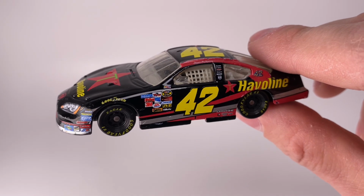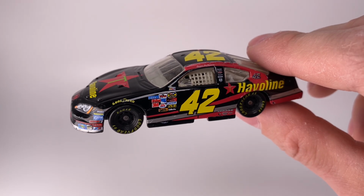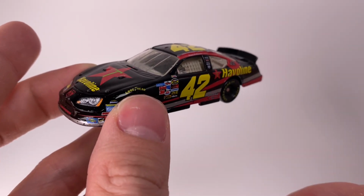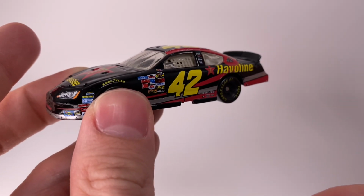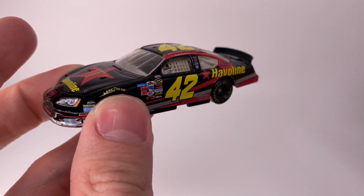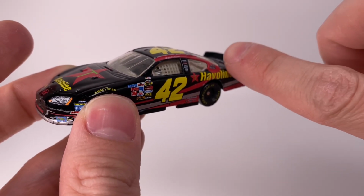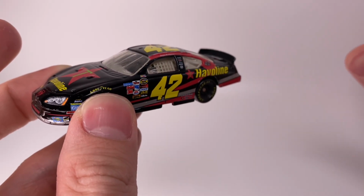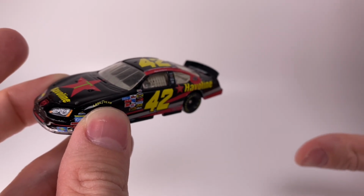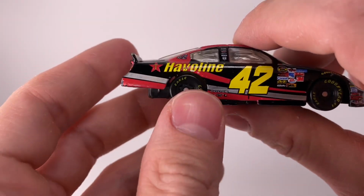Hopefully one day I can have all the J. McMurray Ganassi paint schemes. I freaking love McMurray at Ganassi, man, back in the Gen 4 era. And I'll end the video on this, and this still blows my mind to this day. How in the world did Jamie McMurray's primary car from 2003 never get made in the Winner's Circle line? Think about it. His primary car, Havoline Texaco, rookie car from 2003, never got made in the Winner's Circle line. They made the 1/64 Elite, but they never made this version of the car. I have no idea to this day how it never got made.